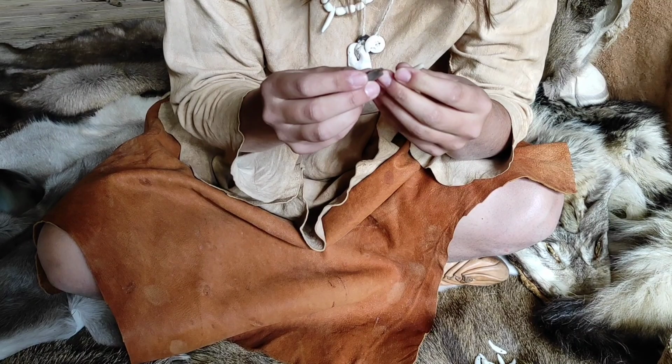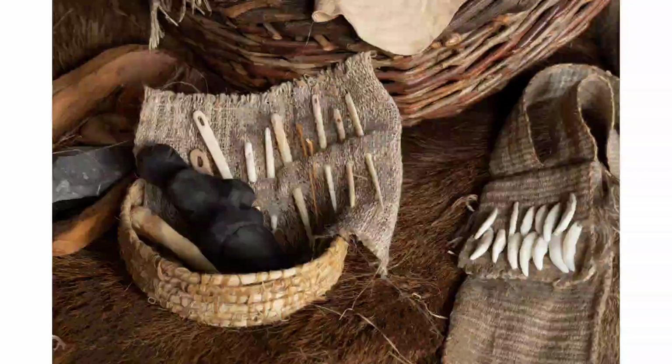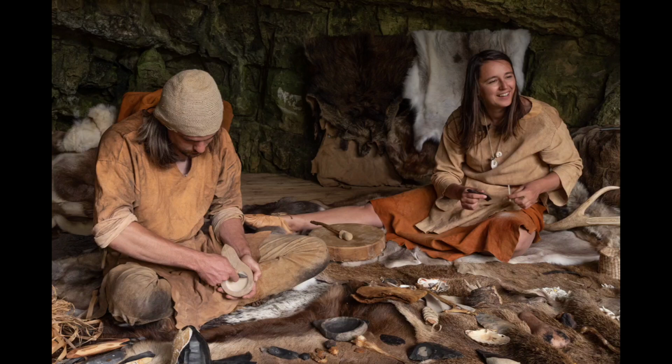We've had some more visitors come in. And here's the needle in the exhibition. 12,000 years old and still looks fit to sew things up with. And here's some that we made earlier. Some of our visitors, particularly the younger ones, decided to dress up alongside us. Others just enjoyed watching the different crafts or asking about archaeology.